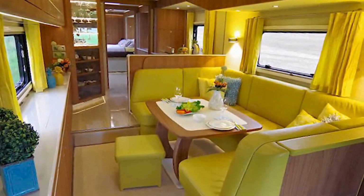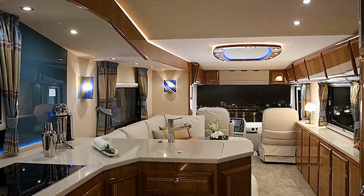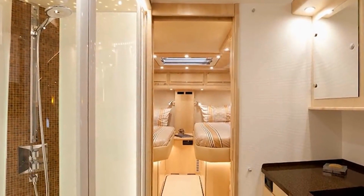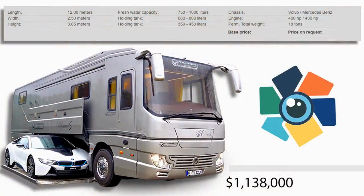What you will get is a lounge space fit with a TV and enough room for 6 people, a large shower room, and a double bedroom, as well as a fully equipped kitchen. The definition of luxury travel, and you would expect it at over $1 million.